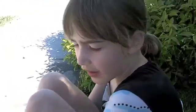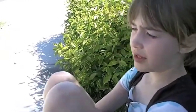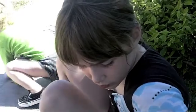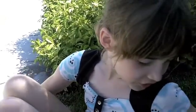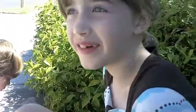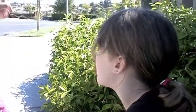Where can you find snails? In gardens, ponds, and even in the sea. And where do snails like to be? In wet, shady places, or in dry, hot places? Wet, shady places, like here in this grass. Right here, we found some snails in this little part. There has to be another snail.